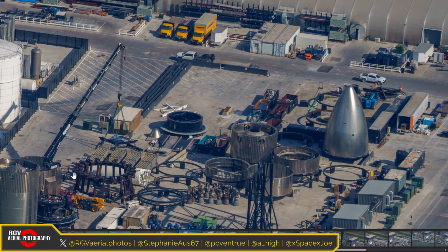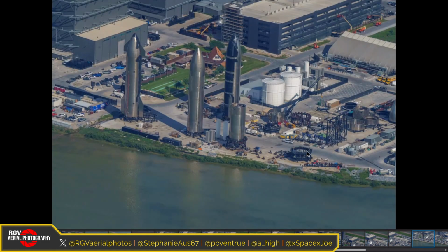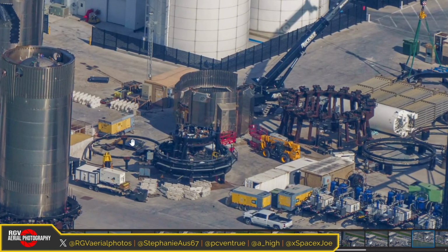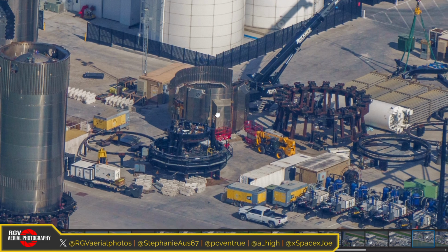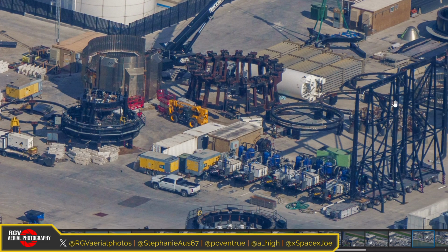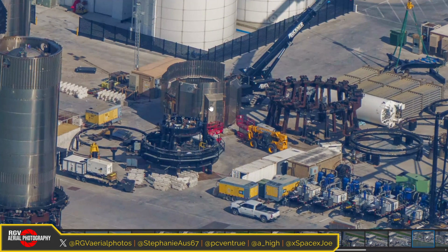And while we're here, we've got Booster 4. I think this shot's better. Booster 4 has come off the stand and is already being scrapped, with bits and pieces of it here and there. Definitely there are no engines under it now. Yeah, I think they finally had the time to start scrapping everything. Plus, they're going to need the room because they now have 33 and 34 stacking. So they're going to need more room to park things.